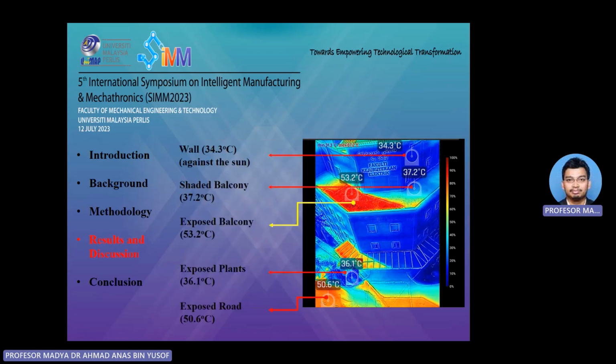If you look carefully, the first data here is the temperature measured at the wall, which is about 34.3 degrees Celsius. This is against the sun, because we have an area which is facing the sun and another area which is against the sun.